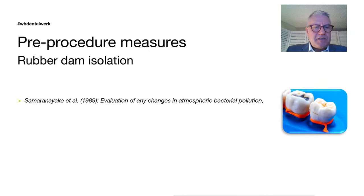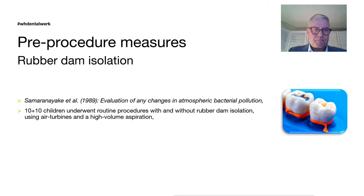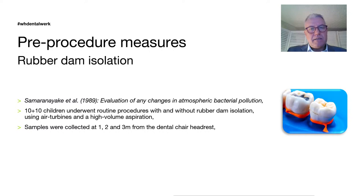I like studies. This one is from Japan, and they wanted to evaluate the change in atmospheric bacterial population. So they focused on bacteria, not viruses. But when we talk about bacteria, we talk about basically suspended, aerosolized particles. To make it very short, they used 10 and 10 children with and without rubber dam isolation, and they used an air turbine, including a high volume aspiration. They sampled at 1, 2, and 3 meters from the dental chair headrest.